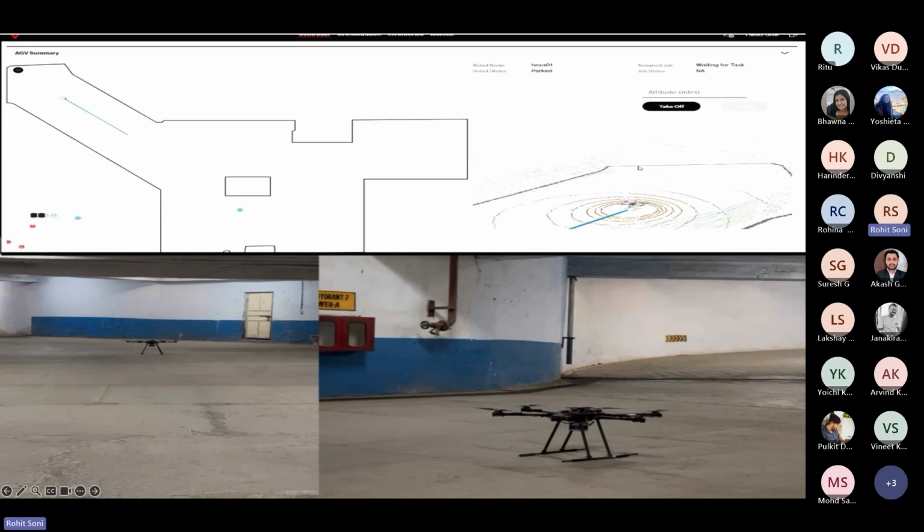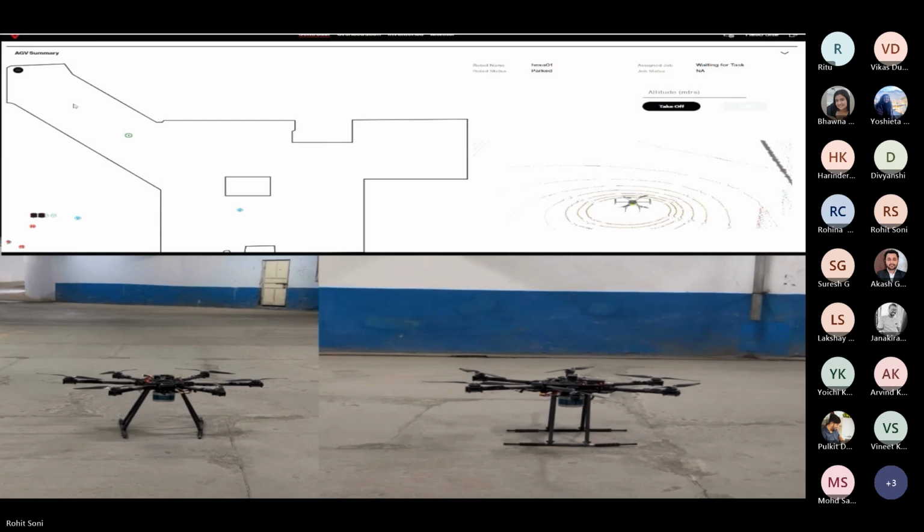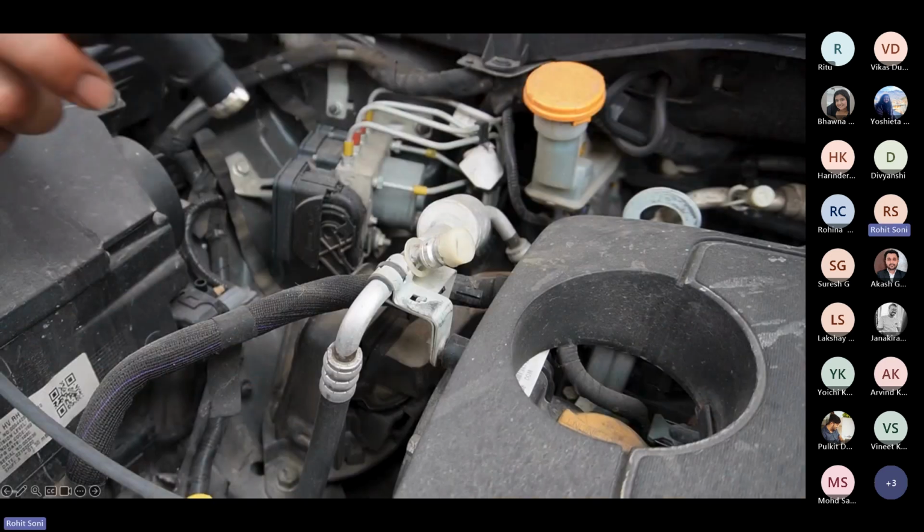A similar type of demo can also be done for the mechanical analytics part of it. Let's try that as well. We created a product for some of our customers. For example, whenever you do your pollution certificate for a vehicle, they need to get the RPM out of your vehicle, upload that RPM to the computer, and then check the VOC emissions and all.